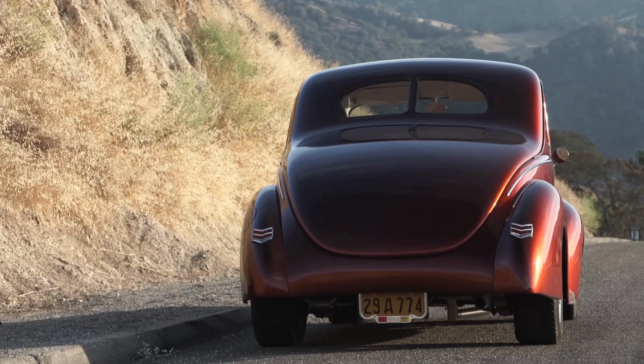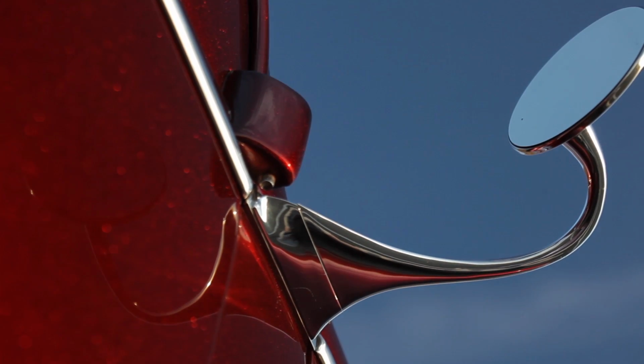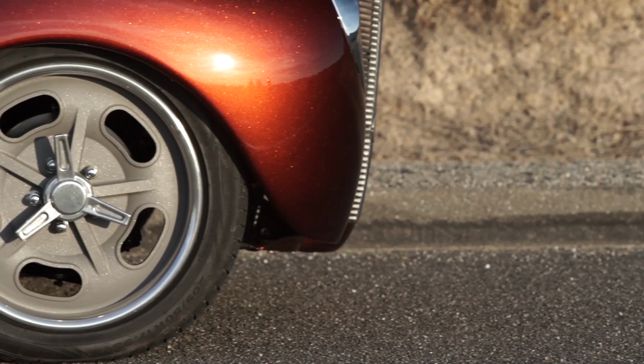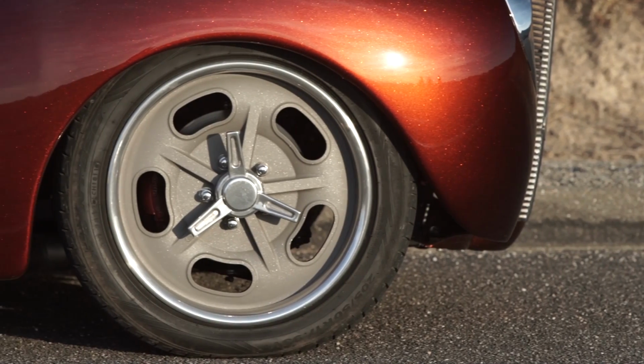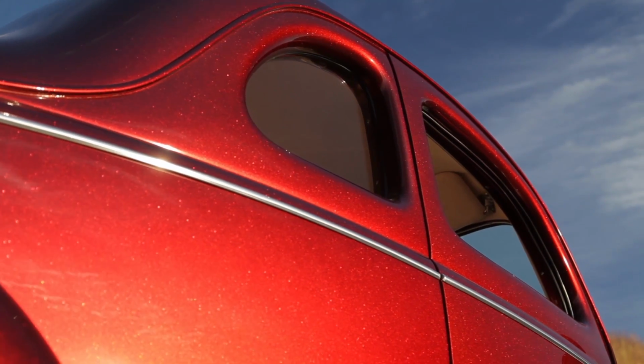There are a lot of little touches that you have to look for in this car. Things like the mirror stalks, right? Things like the way the trunk has been pancaked. The grille, the Halibrand wheels, for instance, are simply beautiful, and they are real Halibrand wheels. Carol, she does have a nice artistic background, likes everything smooth, and that's apparent when you first look at the car.